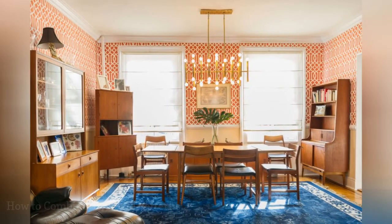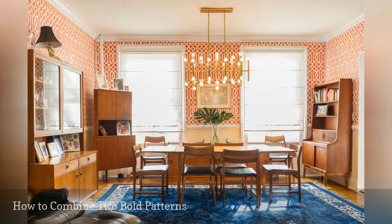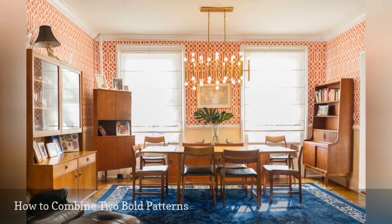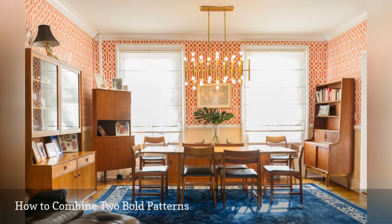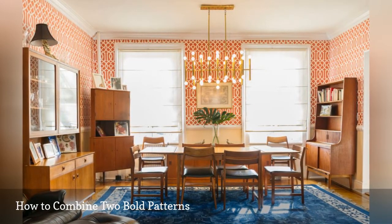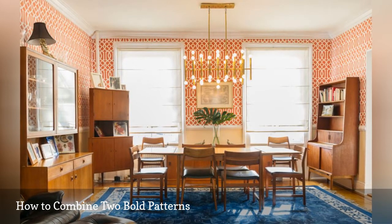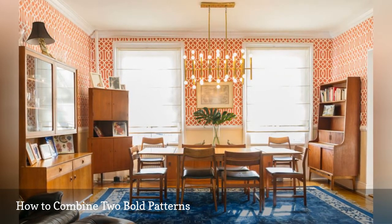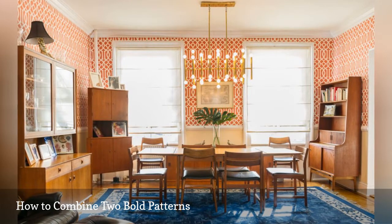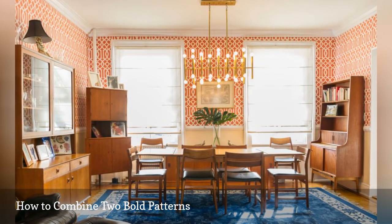The easiest way to pull off combining patterns is sticking to 2 distinct and very different designs in coordinating shades. Here mandarin orange and indigo blue go together like peanut butter and jelly in this dining room by New York City interior designer Allison Causer. On the walls is a bold geometric wallpaper pattern called Imperial Trellis by Schumacher. Covering the floor is a large area rug with a soft floral pattern by Sofavia.